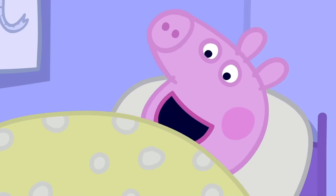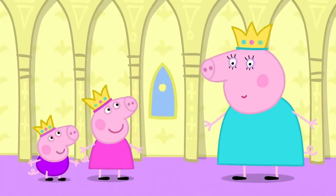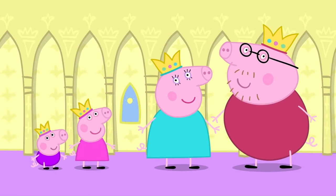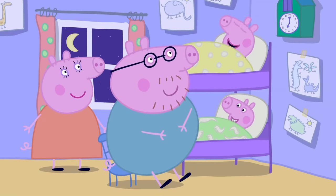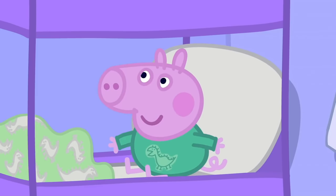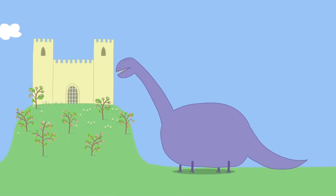Who else was living at the castle? The others in the castle were the Small Prince, Queen Mummy, and King Daddy. That's right. They were all living there as well. Did King Daddy have a big tummy? Of course not. He was very handsome. Like me. Anyway, there was also a dragon. Dinosaur! A dinosaur? Oh, yes, it wasn't a dragon. It was a dinosaur. Living outside was a huge, fierce dinosaur.